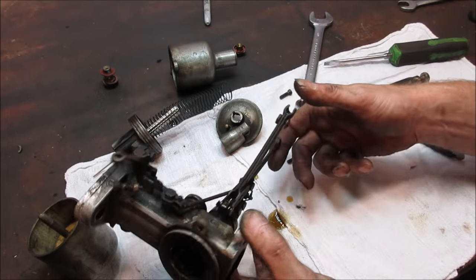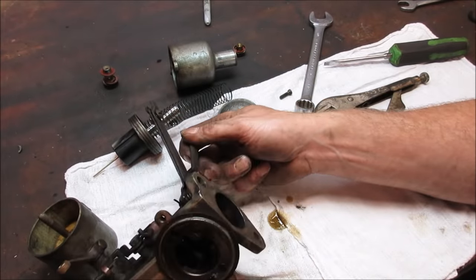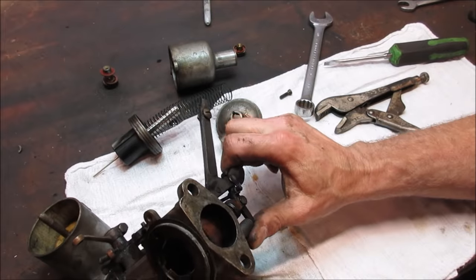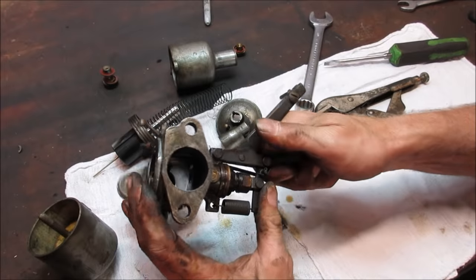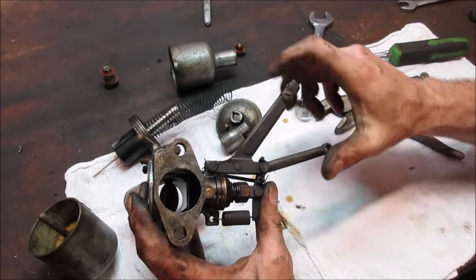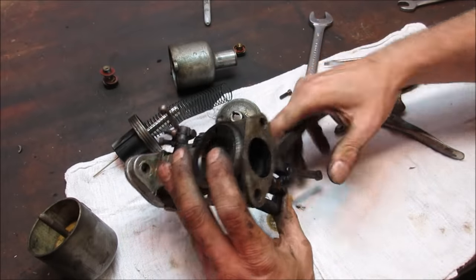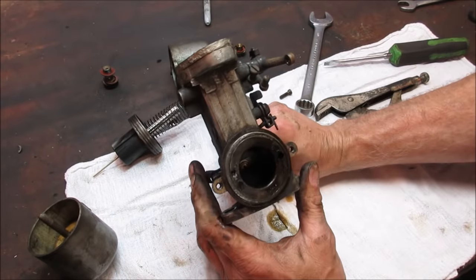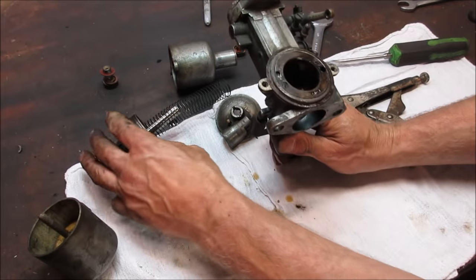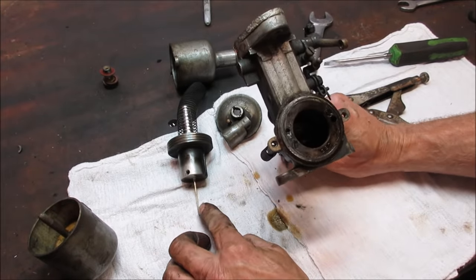So what does this mechanically do? Does that mechanically lift that whole assembly up? So it just opens a jet passage? Yeah, it opens up space around the needle. There's the needle. Draw fuel up.